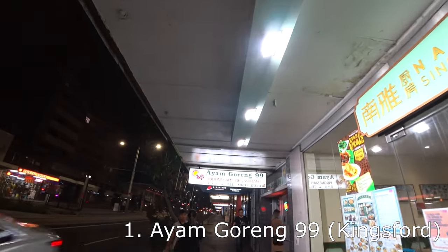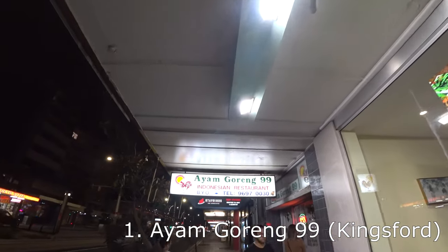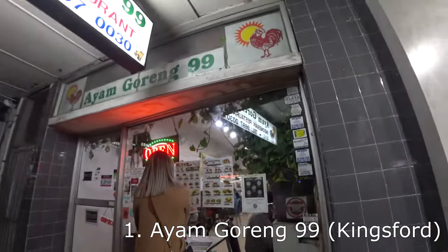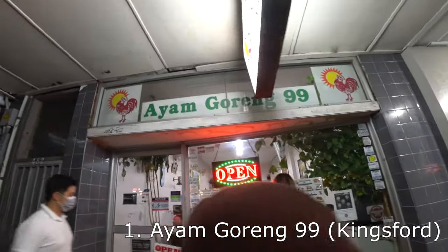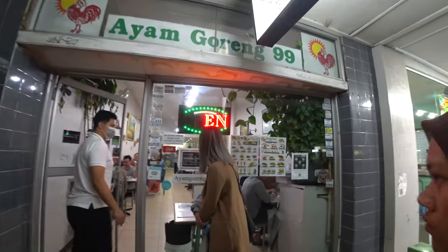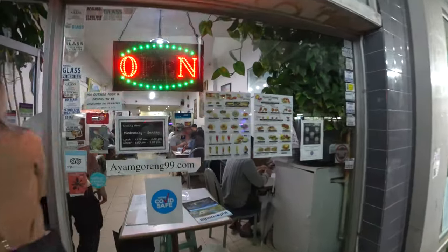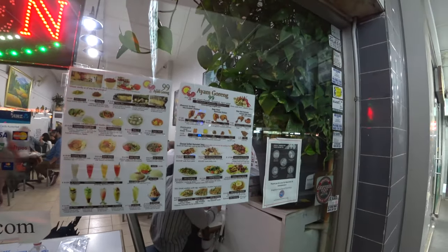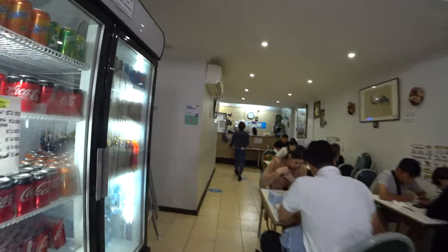Number 1. Ayam Goreng 99. Located in Kingsford, this famous restaurant is the most well-known in the Sydney Indonesian community. So it's no surprise that it's first on our list, as it's also first on most lists when looking at the best Indonesian food that Sydney has to offer.